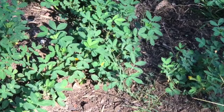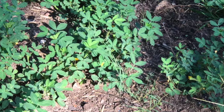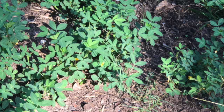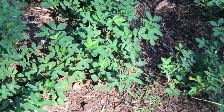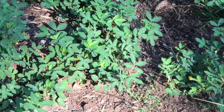Here's the part of the garden that I am not so sure about. There are peanuts here still blooming, and blooming quite prolifically if you look throughout the patch. And I'm not sure when I'm supposed to harvest these. I mean, the information said a long time, but I'm not sure.